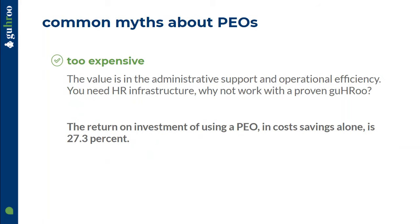Another myth about PEOs is they're too expensive. Well, heck, a lot of them are. So this is actually a pretty good myth because some of the major providers actually provide a percentage of payroll that their own sales reps can't even figure out. And if you have highly paid employees, like many of our clients do, then a percentage of payroll just keeps creeping up as you add more employees that are higher paid.